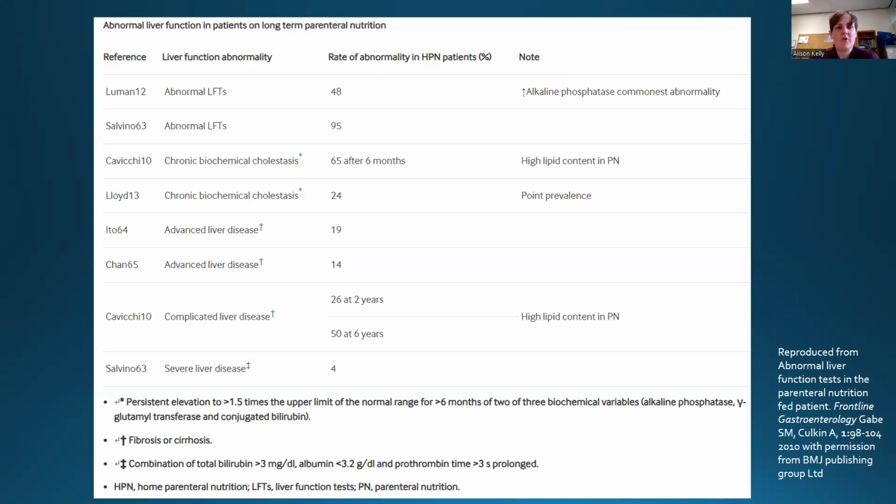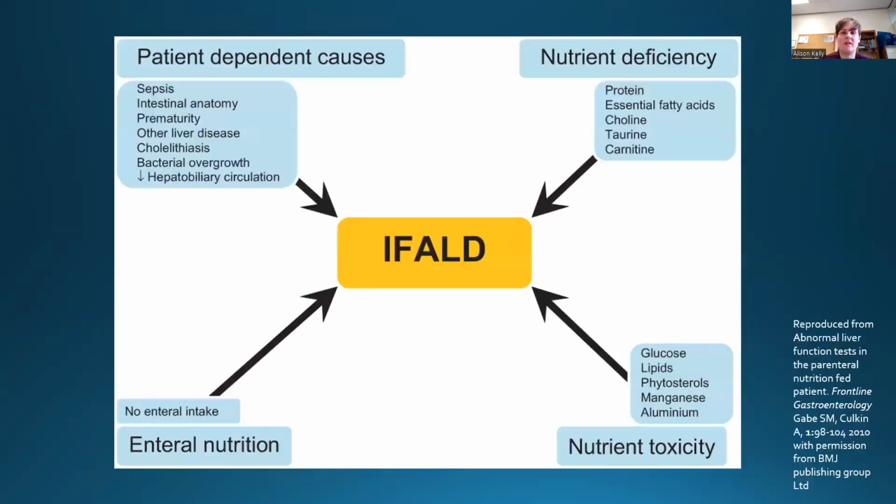So again, this just shows you how common abnormal LFTs are. There are multiple studies in this table. Alkaline phosphatase is by far the commonest abnormality in these patients. 48% in the top study had abnormal LFTs, so persistent elevation to more than 1.5 times the upper limit of normal for 2 of 3 out of alkaline phosphatase, GGT and conjugated bilirubin. And then also chronic biochemical cholestasis, 65% after 6 months in one study with a high lipid content in PN. So again, monitoring liver disease in these long-term patients is really very important.